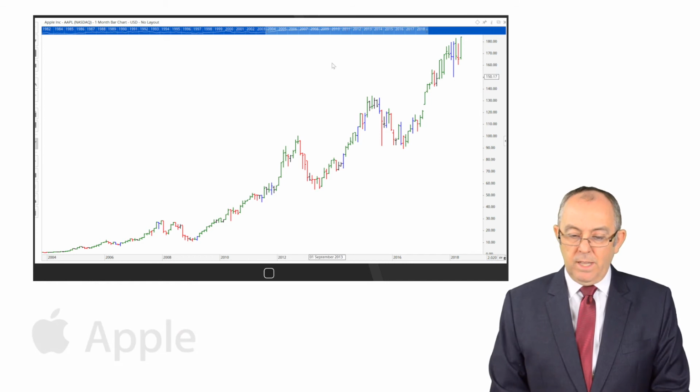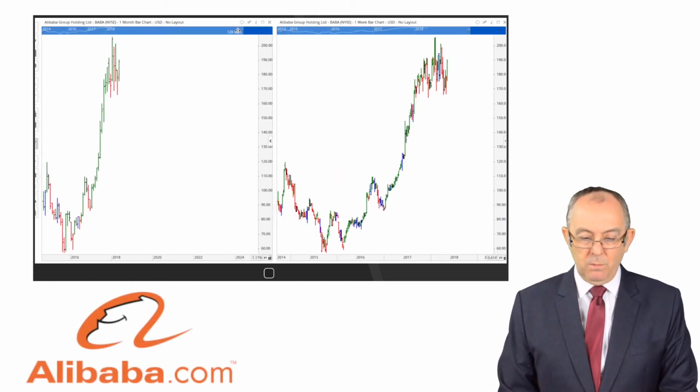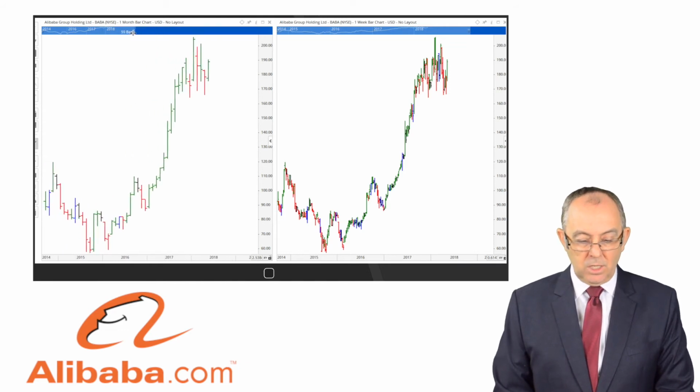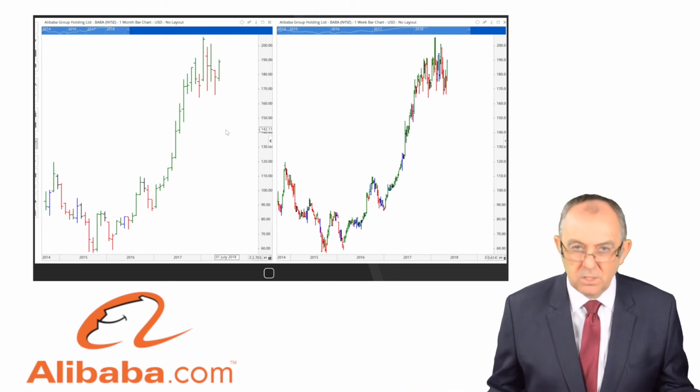I want to get on to Alibaba because this is quite interesting. Chinese stocks are really interesting at the moment from a point of view is there's a lot of conjecture around Chinese stocks on the Dow or on the US stock exchange.